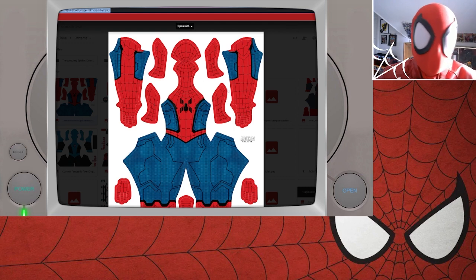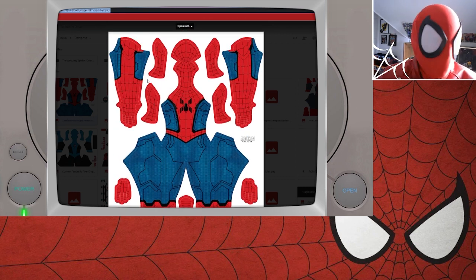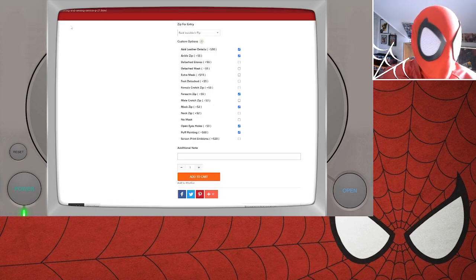this suit ends up becoming the most expensive suit, because not only does it feature the black leather banding here, but it has the web lines that those other suits don't have. Also, the pattern, as you can see, is from Arachnid Chamber, or Breaker on Instagram. And so the last feature here that we are going to put in is the screen printing emblems.